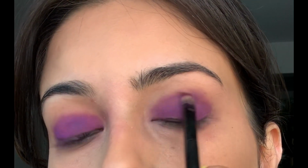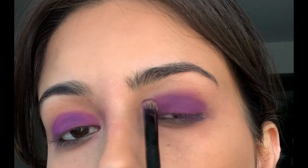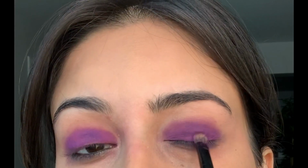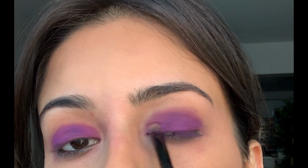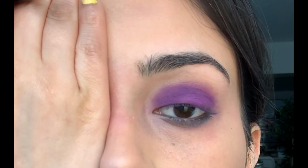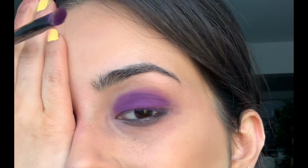Very buildable. I think I really like it. It's a nice purple. I've not had a nice purple ever. So this is... ignore this. I think this is deep purple. I think it looks nice with the yellow.